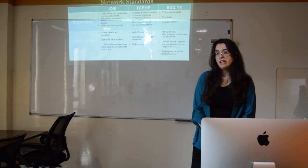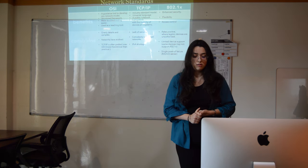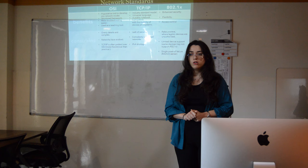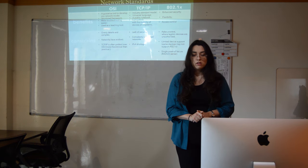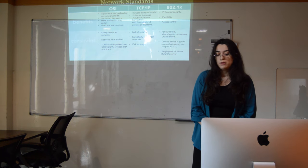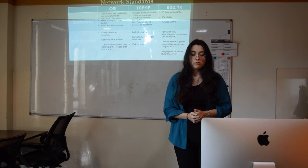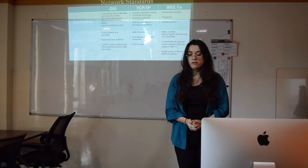On the constraint, it lacks security. OSI provides more security than TCP/IP. Complex with larger networks, since it's difficult to troubleshoot any problems. And IP shortage needs a transfer to IPv6, which can be time-consuming and costly.